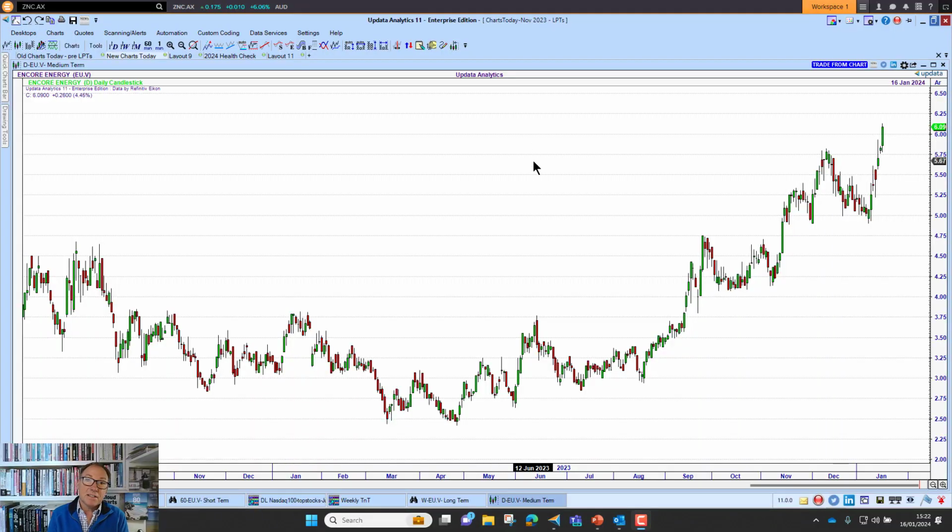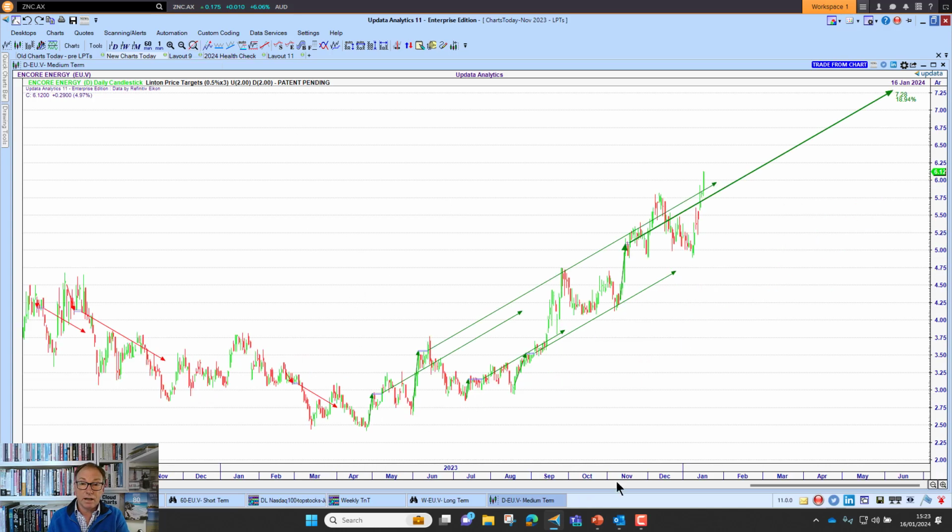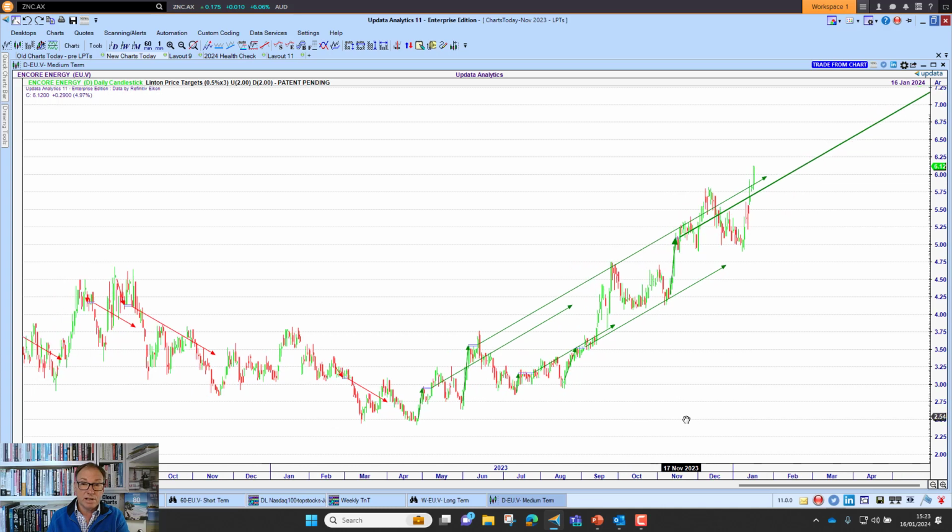Hi, my name's David Linton, and I just wanted to give you a real life example of using the price targets. This is a stock that I actually bought a few months back. It's up about 25%. When I saw the stock, you'd say, well, what makes you want to buy that stock? And quite simply, I just pressed the T key on the chart, and basically, I had these price targets.